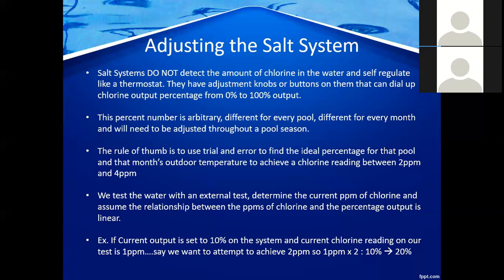Okay. So I got a quick question around salt. I've been told it's the best practice at the start of every season just to dump in a bag of salt. Is that what typically people do?